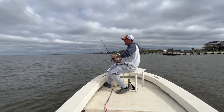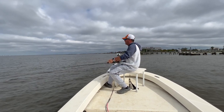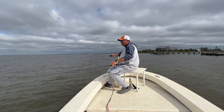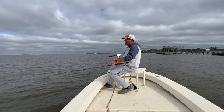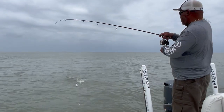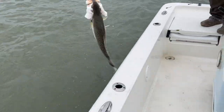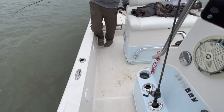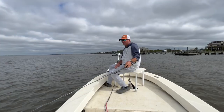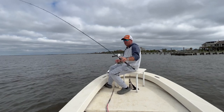Again, I'm just throwing it up into that current, letting it sweep back. So when I'm fishing with a jig head, I want to throw up into the current and let it dribble back towards the boat. If you look at one of our last episodes, with me and Captain Chris fishing Carolina rig TKO shrimp on a big incoming tide on the trestle, you'll see that technique, and that would definitely work here.